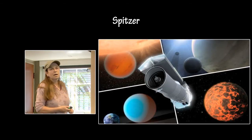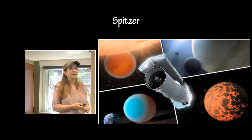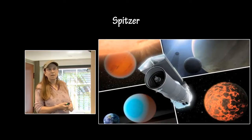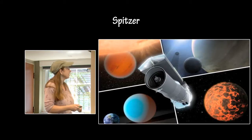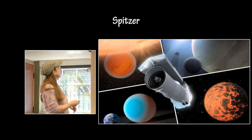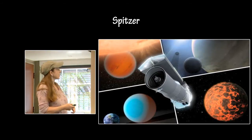Spitzer, of course, is now only operating 2 channels on 1 instrument. It's not too functional yet left. It was a magnificent mission. I wish it was still ongoing, but it did a lot of planet detection. You'll find a lot of information there.